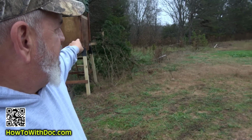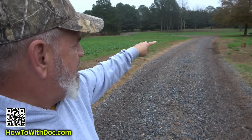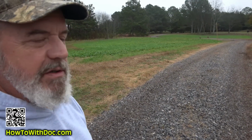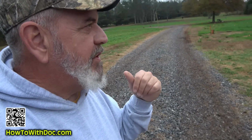So I know that he came through this area, and I saw his hoof marks, whatever you want to call it, up there in the field. They were just massive. So anyways, I'm going to run up there real quick. I got to change video camera cards, and then I'll show you this new garden, and then I'll take you down to the house.